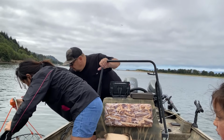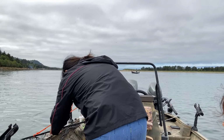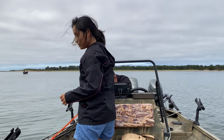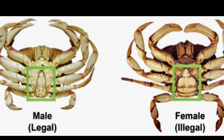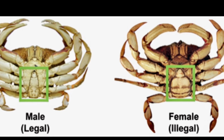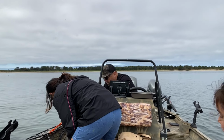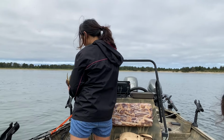Keepers. Got it. It's female. It's all female. This is how you tell a male from a female crab, by turning them over and looking at their abdomen. As you can see, the male's is a lot narrower. You can only keep males that measure 5 3/4 inches across their back from the longest point. The crab we're throwing back are all females, regardless of size, and the males which measure less than 5 3/4 inches.